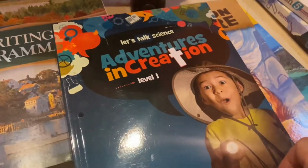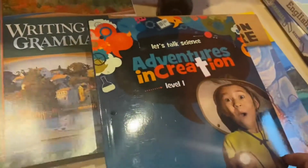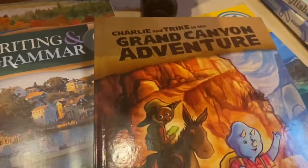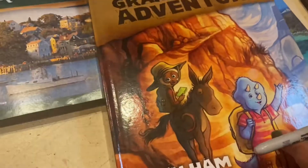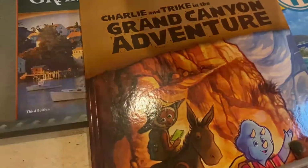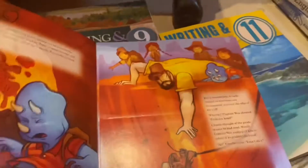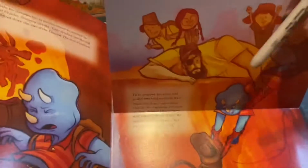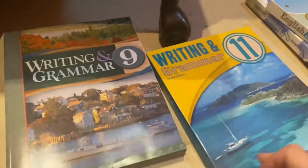On Adventures in Creation, Master Books. This is also going to be Nash and Lachlan's, and this one I will read over everything with them. This is also their book through the same thing. I might not have got some Easy Peasy, but I'm just going to go through here and see. Charlie and Trike in the Grand Canyon Adventure. In this book, they go through and it pops open and different things. So that is Nash and Lachlan's and we will be reading that together.